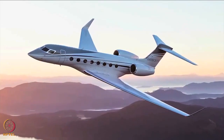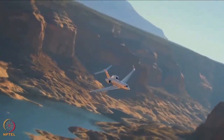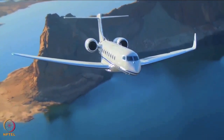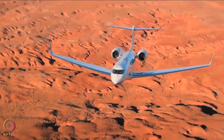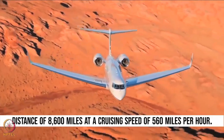The $71.5 million G650ER is Gulfstream's flagship product, and as you would expect for the model held in such high regard by the company, it's one of the best you can buy that's specifically designed as a private jet. It's an extended range version of the G650 and can travel a distance of 8,600 miles at a cruising speed of 560 miles per hour.